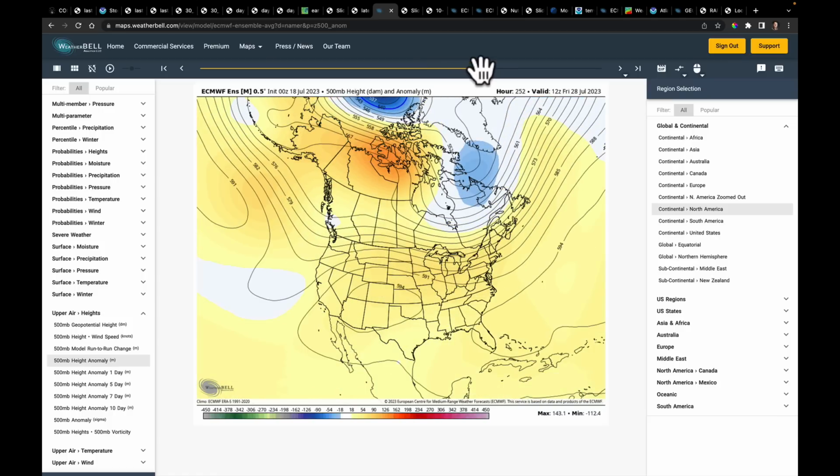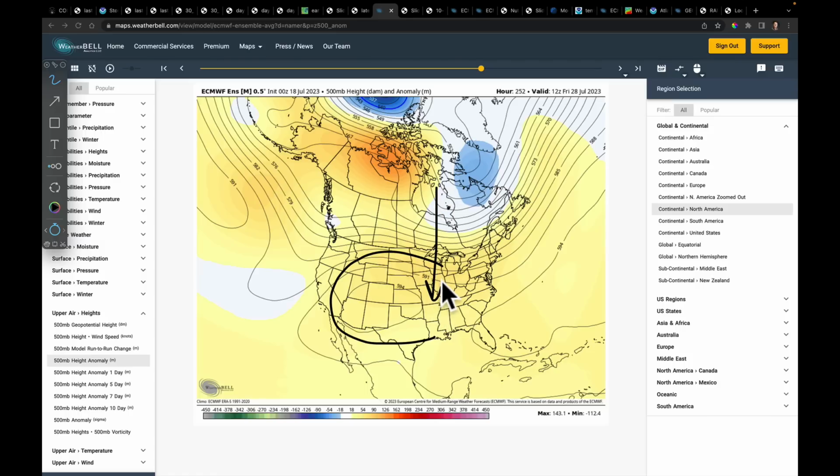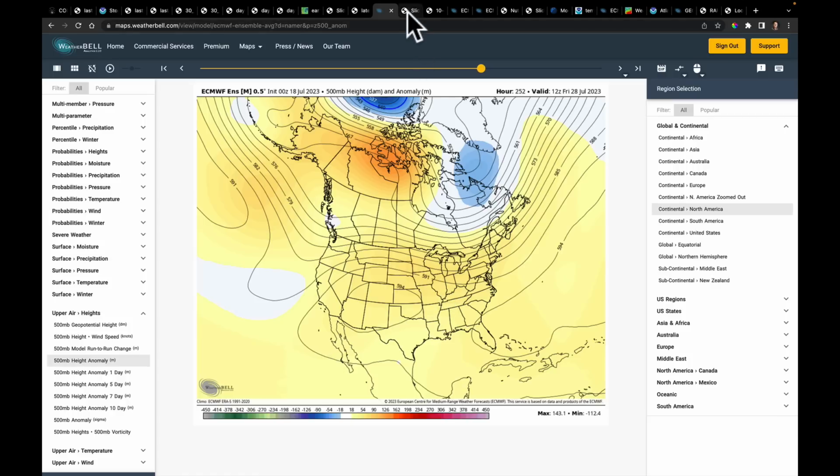Now, we've seen the models fake us out on this several times. They keep trying to open up this ridge, and what ends up happening is the trough that's been over Greenland and the Hudson Bay, kind of this area, keeps getting deeper with every new forecast. We've now not seen that in the most recent updates. So let's take a look at what that's going to mean in terms of precipitation.